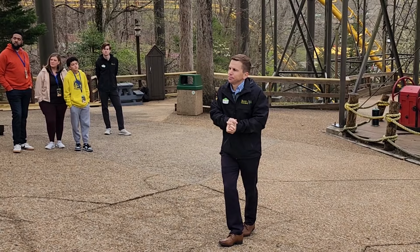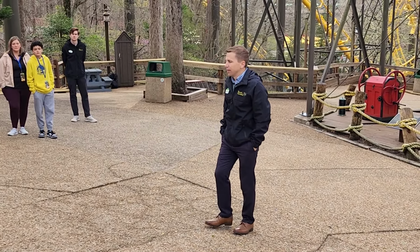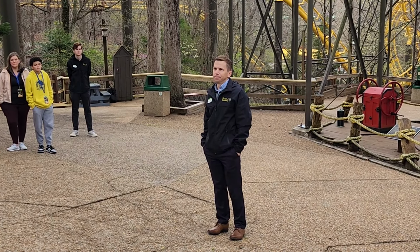Yes, sir. The 900 feet of track, that's all replacing existing track. The route didn't change at all? Yep, exactly. The route is identical to before, so all replacement.